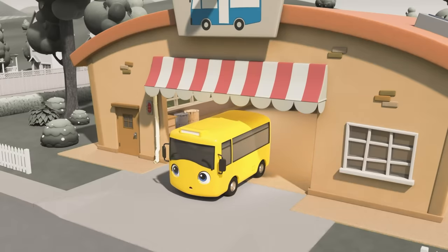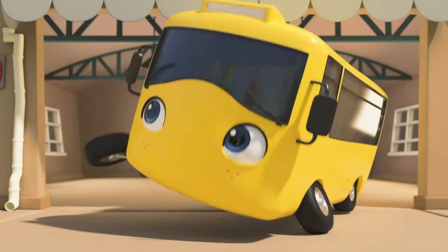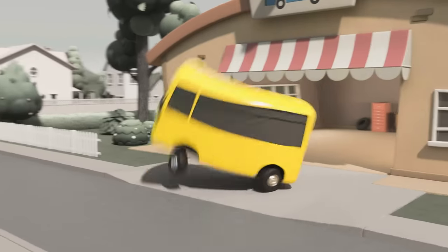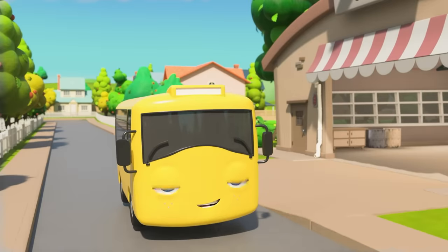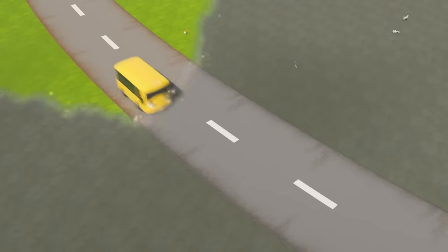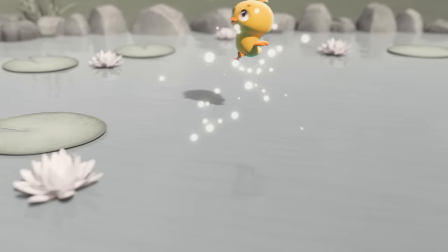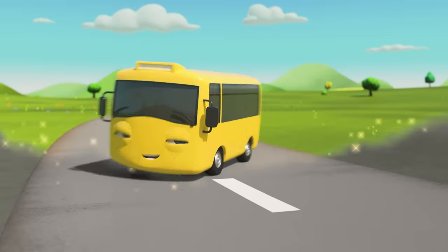Wait a minute! There's no color! That's strange! Even Robin doesn't have any color! Look, Robin! Buster made you colorful again! Well done, Buster! Oh no, that baby duckling looks sad. She's lost her color. Maybe Buster can help. Great job! The color is back again. Oh, look how happy the duckling is now.